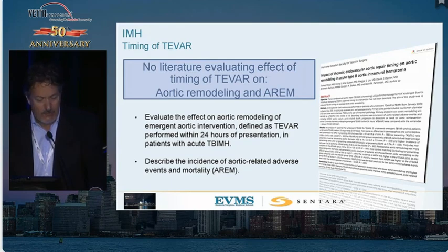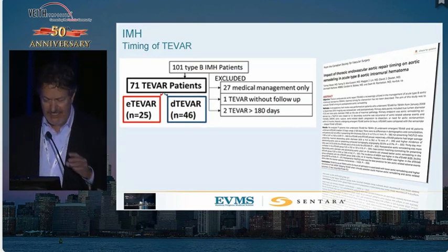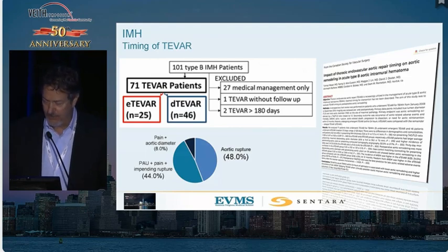So we decided to evaluate the effect on remodeling of doing those emergent aortic interventions, defined as a TEVAR performed within 24 hours of presentation of patients with acute type B IMH. This is a study on 101 acute type B IMH patients. We did 71 TEVAR in those patients. 25 were emergent within 24 hours, and 46 were delayed TEVAR. For the emergent TEVAR, half of them had frank rupture, the other half had impending rupture.